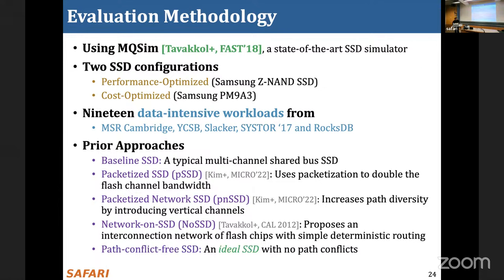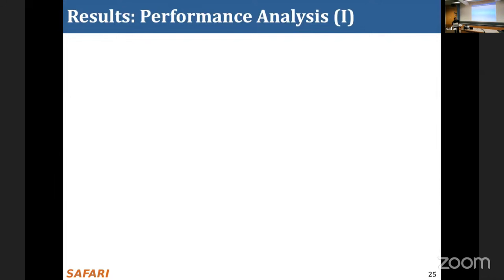And we also implement a path conflict-free SSD, which is an ideal SSD that doesn't exist. This SSD doesn't experience any path conflicts because each flash chip in the flash arrays has a dedicated channel to the flash controller. So there are as many flash controllers as flash chips. So with this, we'll move to the results.